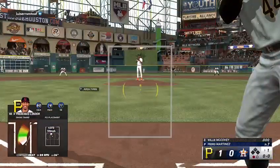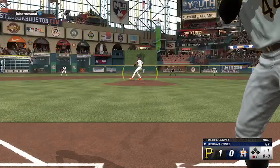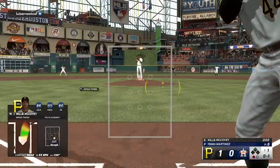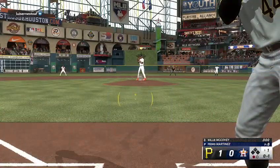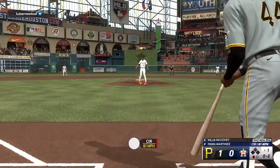Willie McCovey will hit next. And a foul ball. Pedro's one of the most dominant pitchers in the history of the game, Boog, and he's known for his excellent command of the baseball and a variety of pitches that always seems to confuse lineups.